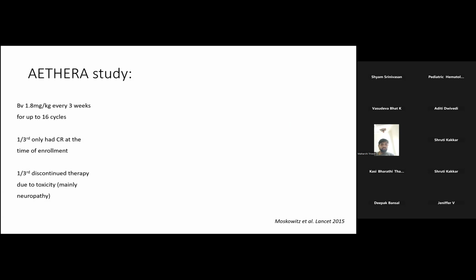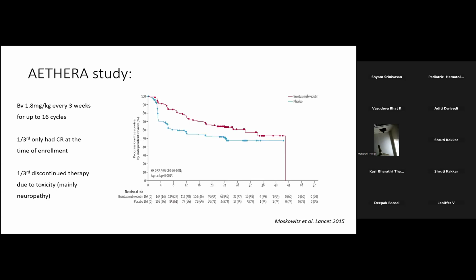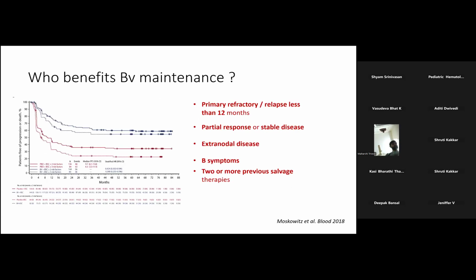Another important point to be highlighted, about 33% of the patients discontinued therapy, mainly because of toxicity of brentuximab. As most of us know, the most important toxicity is neuropathy. Nevertheless, brentuximab did extremely well when compared to placebo, and the progression-free survival was excellent. So if you were to tease out who would benefit the most with brentuximab maintenance, as you can see, the high-risk disease with high disease burden, those who are primary refractory or having an early relapse or having a partial response, that is not CR before transplant, who are having B symptoms or extranodal disease, these were the patients who would benefit the most with brentuximab.